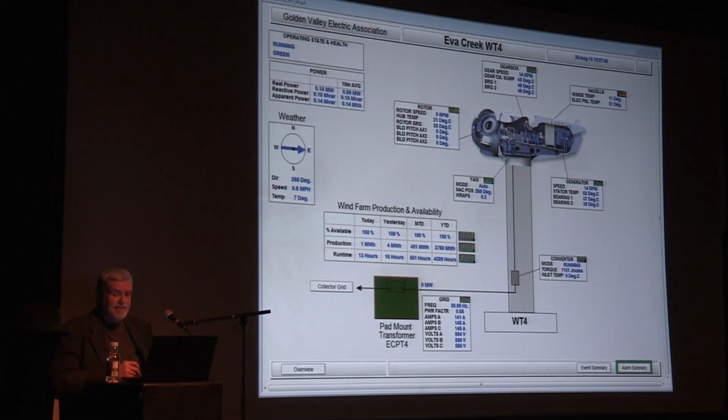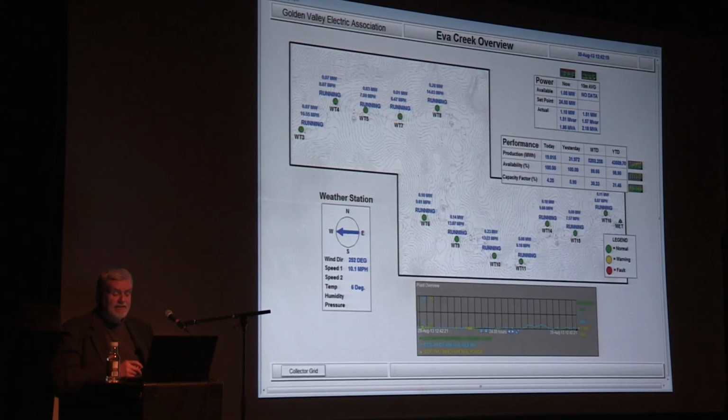These are the sort of screens we see in SCADA for monitoring. You can press on any of these blue things and drill down and get more information. This is for the whole site, so it shows each wind turbine in the location. And if it goes into alarm, the colors change. And it produces little graphs, and you can click on anything and get more information.